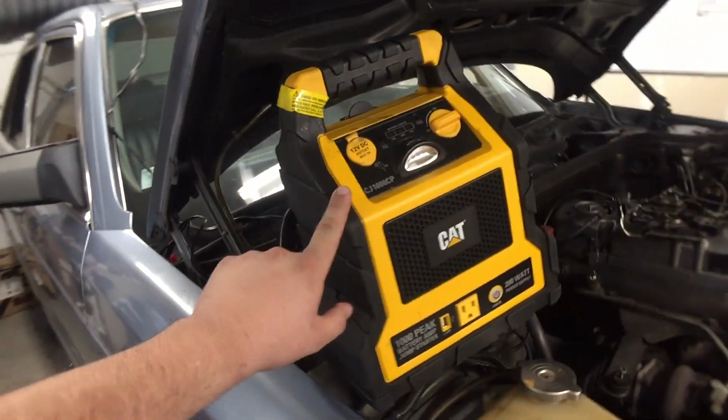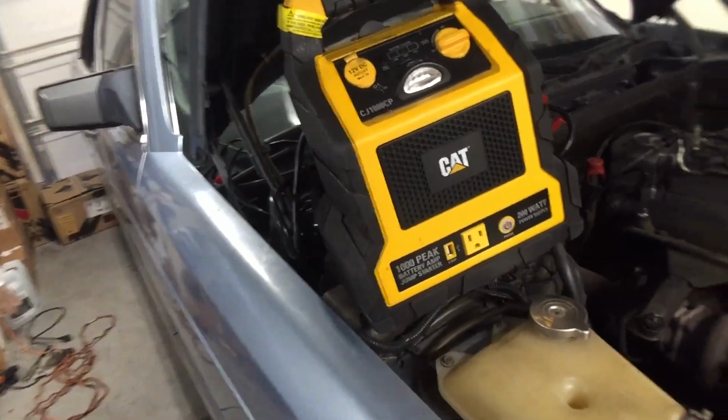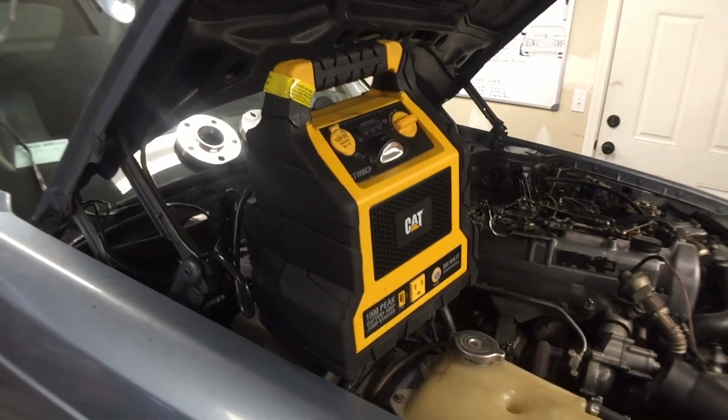All right. So here's why I didn't show you guys. The battery was completely dead, so I had to recharge this all overnight. It's my jump starter, thanks to my cousin, he got me that for my birthday. Anyways, that's hooked up. Let's see if this thing will start.